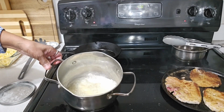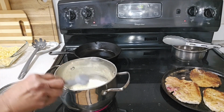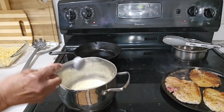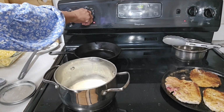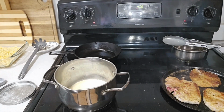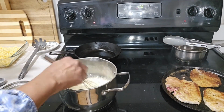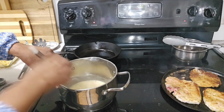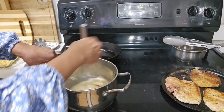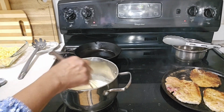Okay, I am melting half a stick of butter in here. I'm going to add 3 tablespoons of flour. You should have a whisk. And then I'm going to add 2.5 cups of milk. 2.5 or 2? I think 2.5.